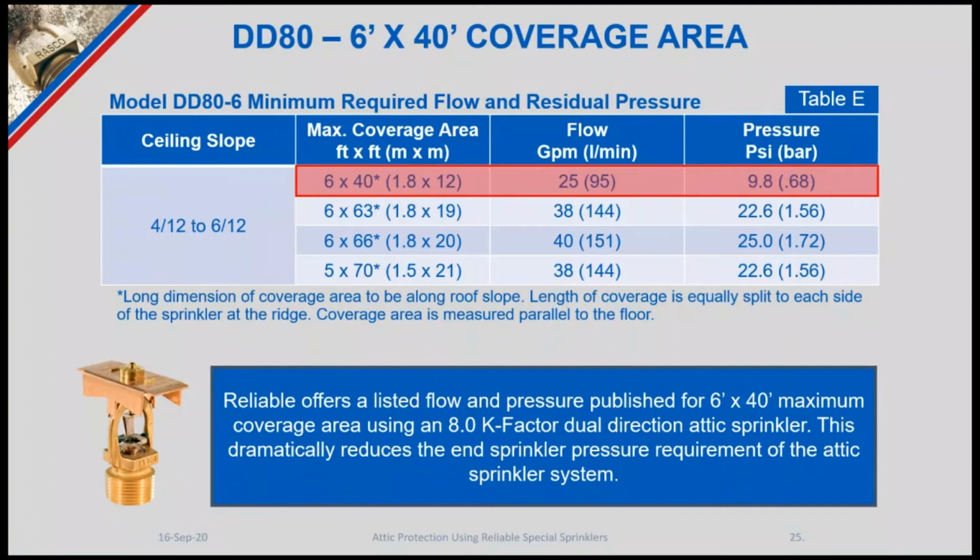The idea of having an 8.0 K factor in a dual direction product with a span of less than 60 is not something that everybody does. But we have this 6 at 40 listing, and what happens here is that we're able to take advantage of the larger K factor, the 8.0 K factor versus the 5.6s in this 6 at 40 instance, and have a very low end head pressure. So we have this 9.8 psi. That's really good from an attic system standpoint. To be able to start at that low pressure is pretty key. It might mean the difference of you using these products or not using these products.